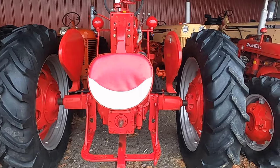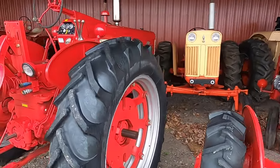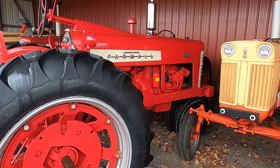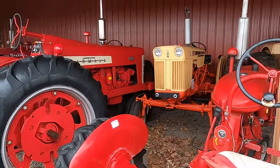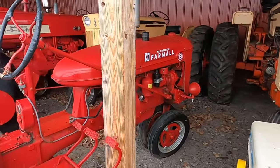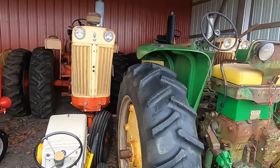This one in here I farmed with for 25 years, my 400. I had a picker on it, and I did a nut and bolt on it. It's got a new motor. You just touch it and it starts. I even bought the high price seat. And then the 30 series, the two tricycles, I haven't done much to those.